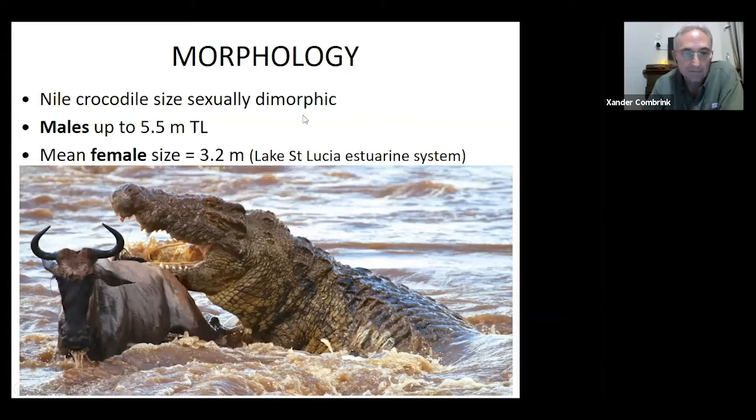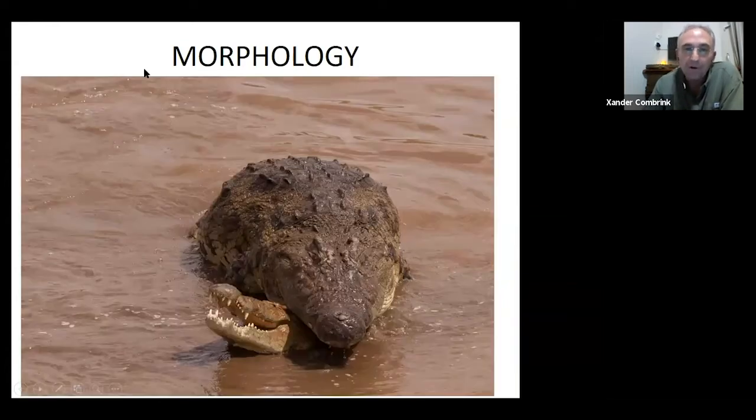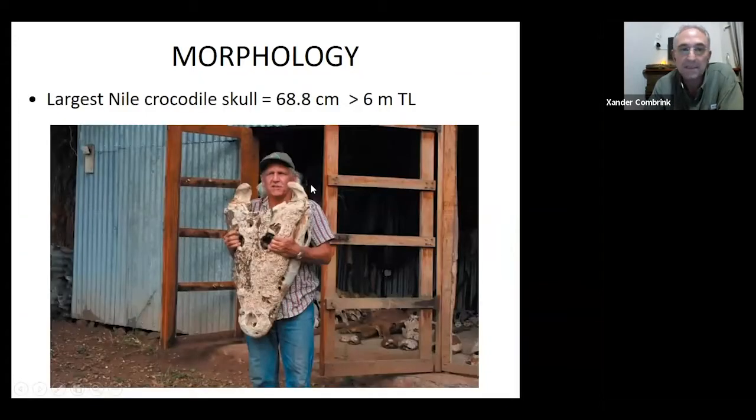Then the mean female size at Lake St. Lucia is about 3.2 meters. This photograph of mating just highlights the size difference between males and females. Okay, this is a really large male. The female just got a head sticking up above the water, but it just highlights the point that there are some vast differences in terms of size.